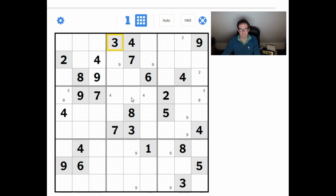Let's carry on with 3s. 2 3s here, 2 7s here. So in fact, that means these two squares have to be 3 and 7. So 3, 7 double, and we have a 3 here. So this square is going to be a 3, this is going to be a 7. That means we get 3s into those two positions.